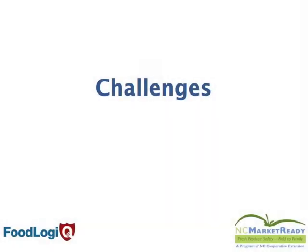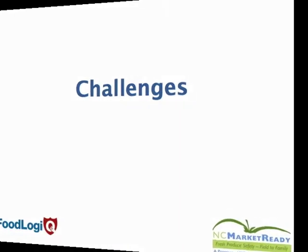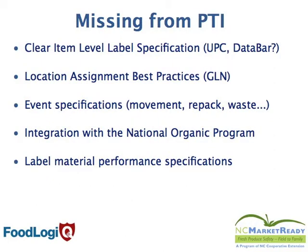Now we will discuss the key challenges we discovered as part of this pilot project. PTI currently does not link the item-level data bar to the case for traceability. Location assignment using the GS1 global location number is also not discussed. There are no event specifications for move-in and move-out to enable the supply chain to store information in a uniform way that can be used in an industry-wide traceback.